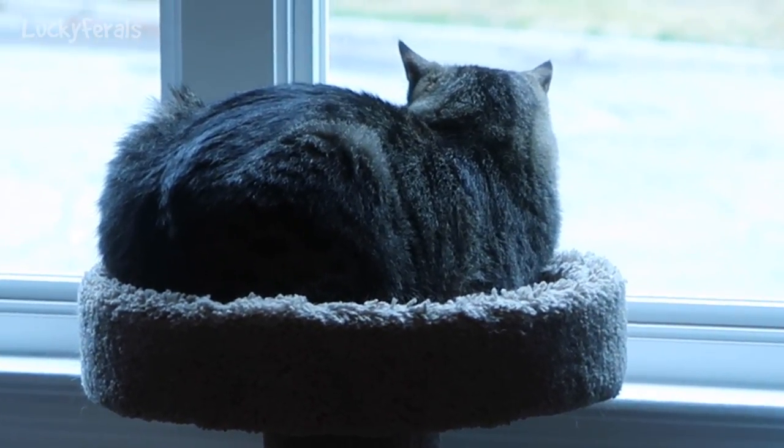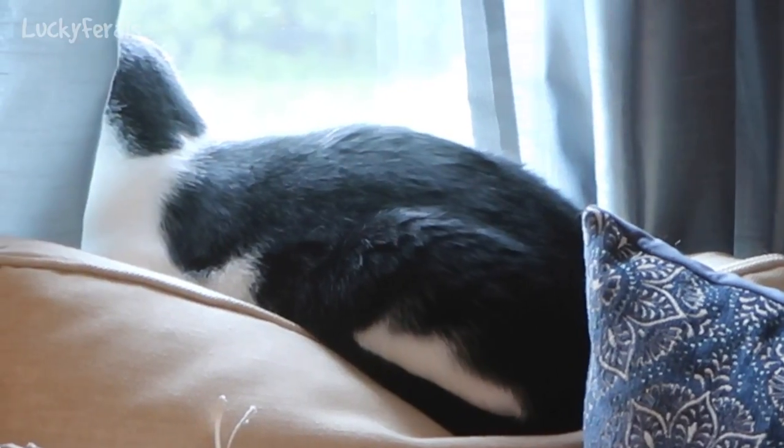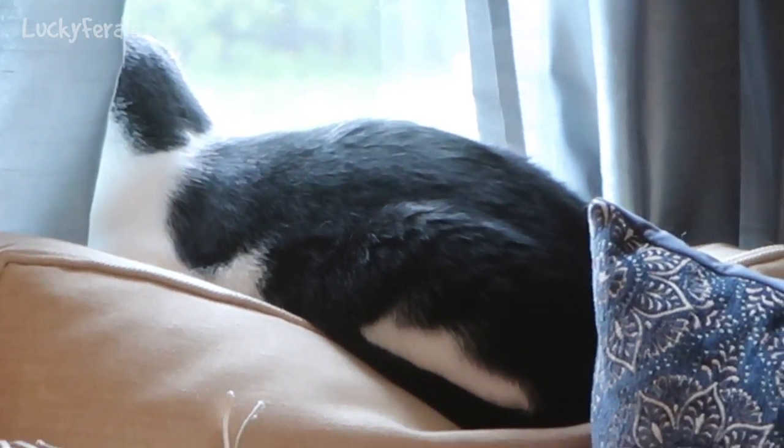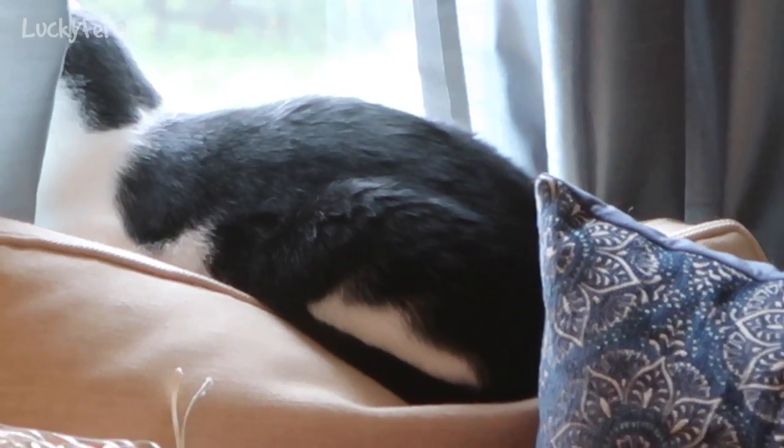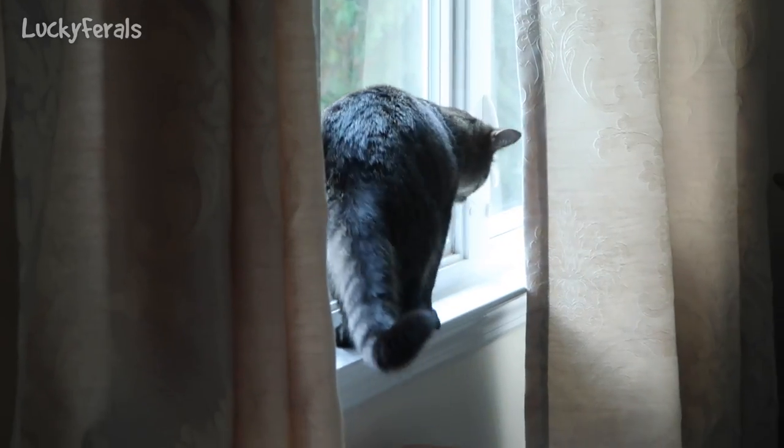Simba is in one window. Splash is in the other window. Stella is looking out the back door. And I assume Boo is looking out of his window. I opened the window so they could smell out.